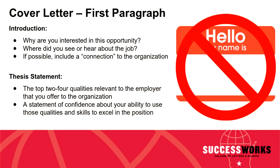So we'll start with the first paragraph. It's really common that we see students start their cover letters with something like, hello, my name is blank, I'm applying for X position, just like the example that Emmeline went over previously. Like we talked about, it's fine that you do that, but I think it might be more beneficial to start with an introduction that really highlights why you're interested in the opportunity, where you heard about the opportunity, potentially if you have a connection to the organization as well. There's a lot of ways to bring more interesting and personal elements into your introduction, but once again, do what's most natural for you. Where you heard about the job and why you're interested are very important to cover.